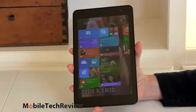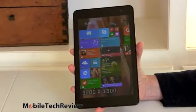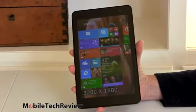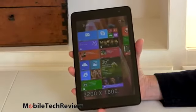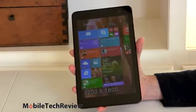So this is the Dell Venue 8 Pro. The Pro at the end means it runs Windows, not Android. Dell made us feel a little bit confused with that naming, but there it is. This is full Windows 8, 32-bit, this is not Windows RT.